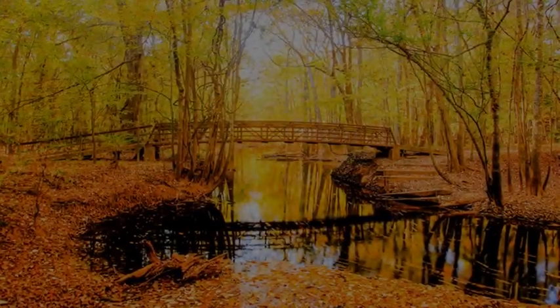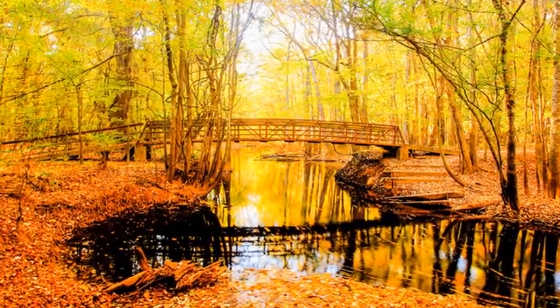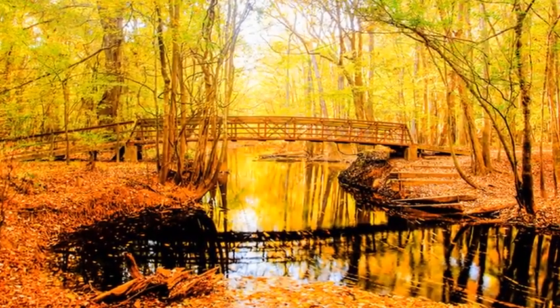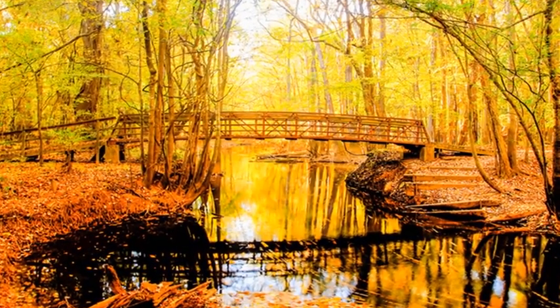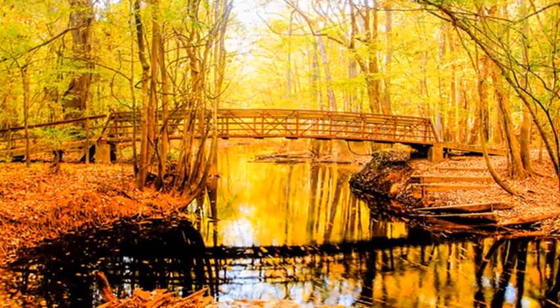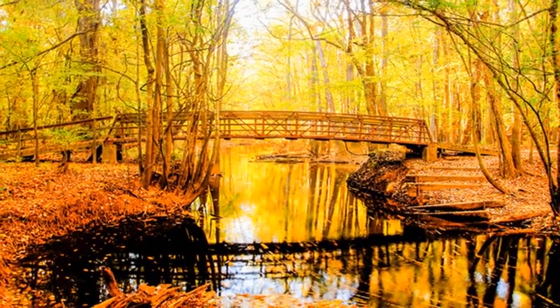Congaree National Park, South Carolina. Take time to explore Congaree National Park in South Carolina in autumn when there are fewer insects and the weather is ideal for outdoor activities such as birdwatching, canoeing and kayaking.